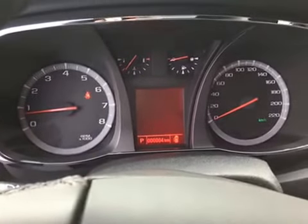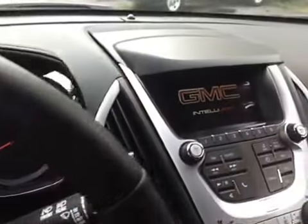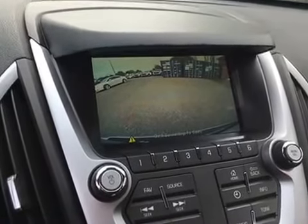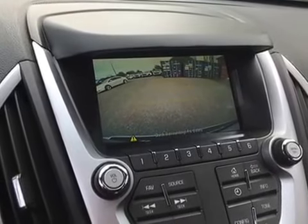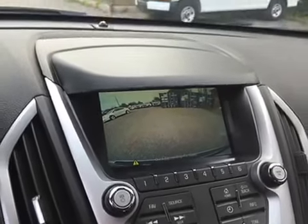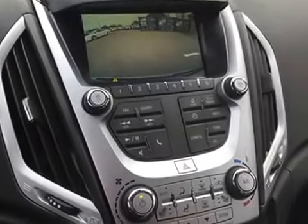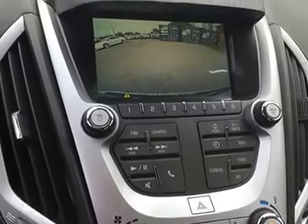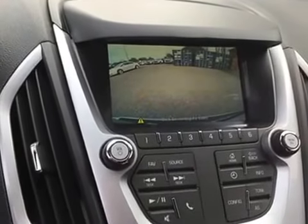Now, one of the things I did want to show you real quick, I'm just going to put this into reverse to show you that one of the options available to you here is the backup camera, so you can move this car around with a lot of ease as well. And sticking here in the center console, you've got your hands-free phone here and a lot of different audio options as well. Putting this back into park.